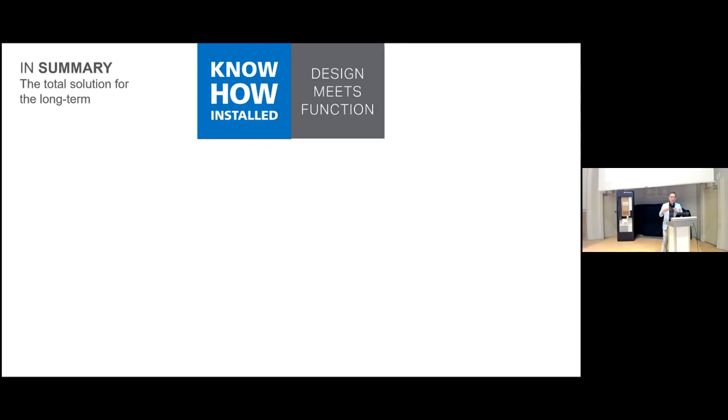When we talk about usage, we talk about design and functions. Everything that we design has a purpose. Same as all the interior designers, when you design the space, there's a purpose. So this is where I see a perfect match, that Geberit is able to offer a good solution for you and also for your clients.